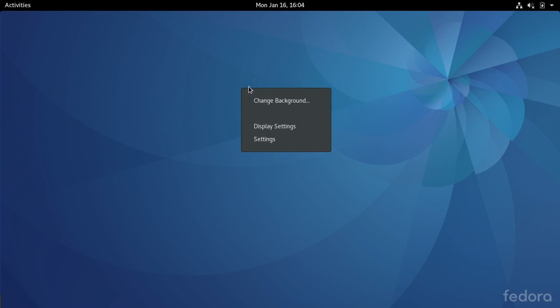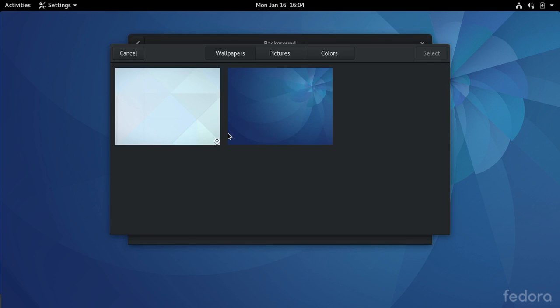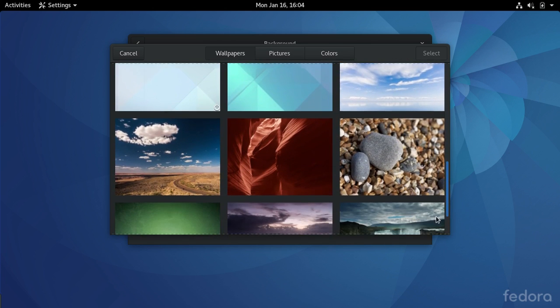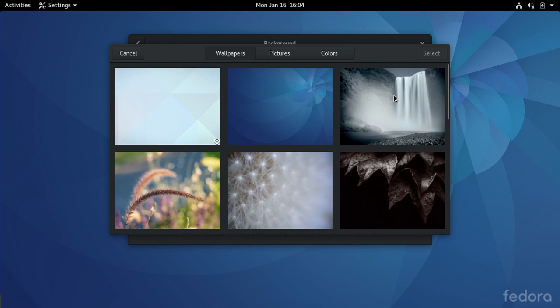Of course, you have a choice of wallpapers. Just right-click on the desktop and click on background. And there's quite a few. This is one I haven't seen before. Select.